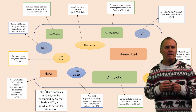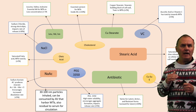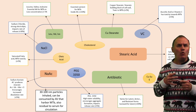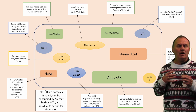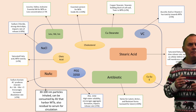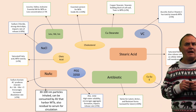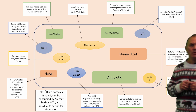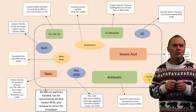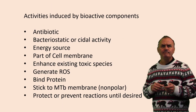There is the antibiotic. These are existing antibiotics. We've already published papers and received a patent on taking an existing antibiotic that no longer works and making it work again or work better by packaging it in a certain way. So we hope to have the same results here. PEG is used as a protectorant. We have sodium acetate in there. There's oleic acid, an unsaturated fatty acid, and we'll talk about that. And then there's sodium chloride, the strong electrolyte.